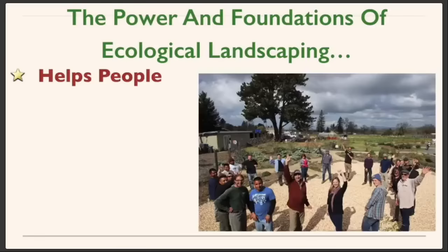So what else? Ecological landscapes help people, and this is a really key factor. Often in the more conservationist environmental movement, we really focus on the health of the environment, but don't really see people as part of that. But ecological landscaping actually does put people, and permaculture puts people, into that view about what we are trying to do. And of course, reconnecting to nature is one of the big benefits of an ecological landscape.